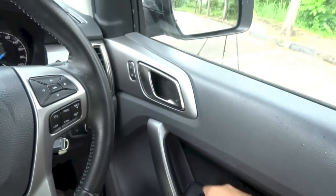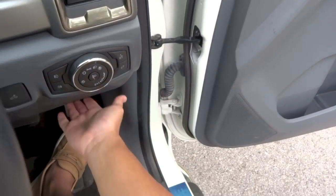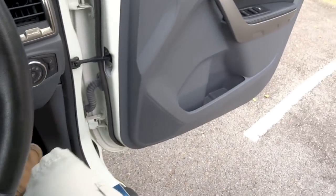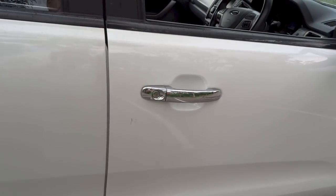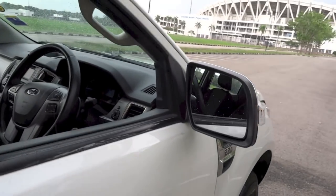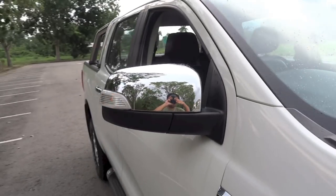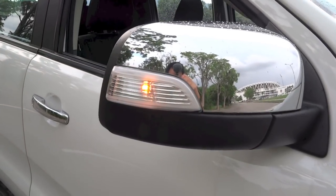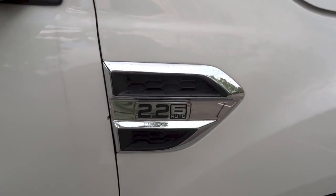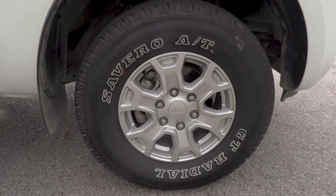As usual, let's turn on the hazards, lights, front and rear fog lights, take a look at the engine, and roll down the driver's side window. 16-inch 6-spoke alloy rims are standard on the XLT. This Ranger uses GT Radial Savero AT 255/70R16 tyres. The front gets ventilated disc brakes, while drum brakes are found out back. The suspension is double wishbones in front and leaf springs at the rear. 29.4 degrees, 21.5 degrees, and 25 degrees are the approach, the breakover, and the departure angles respectively.